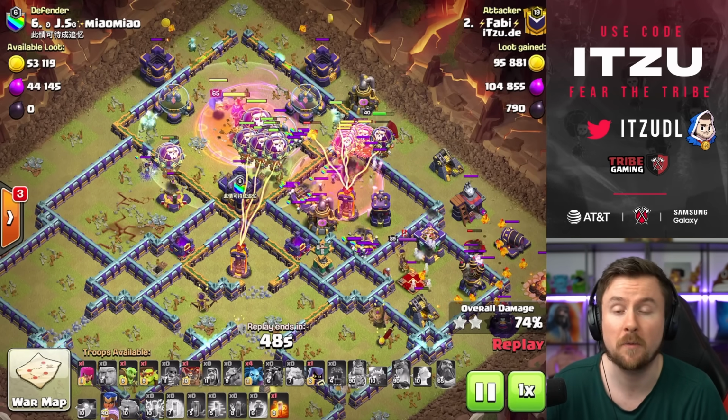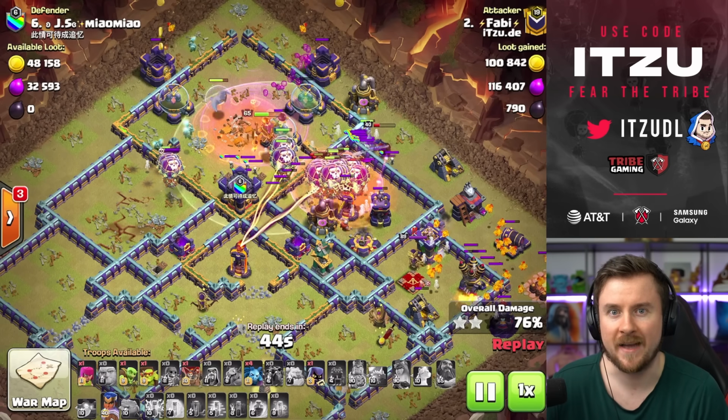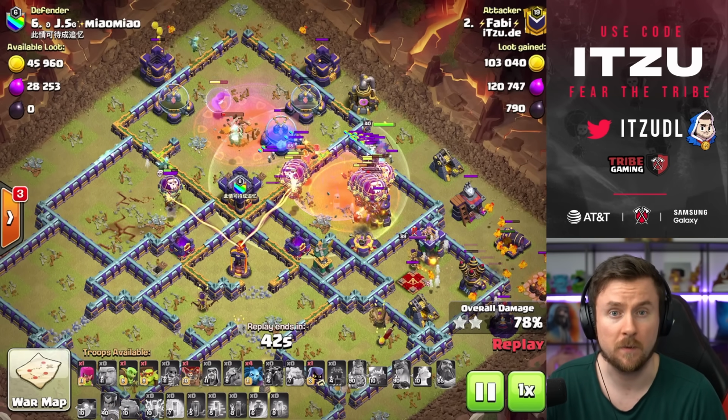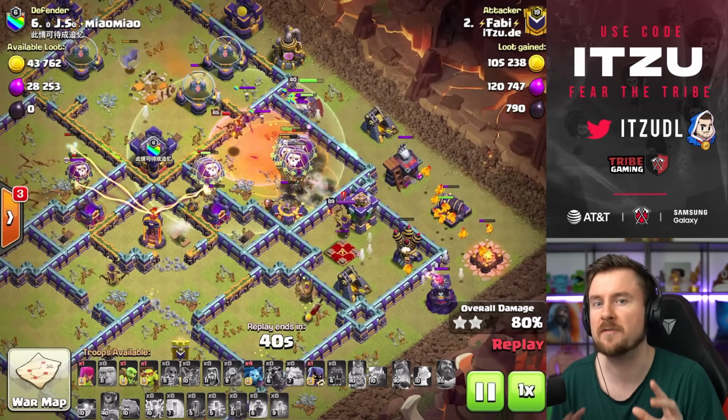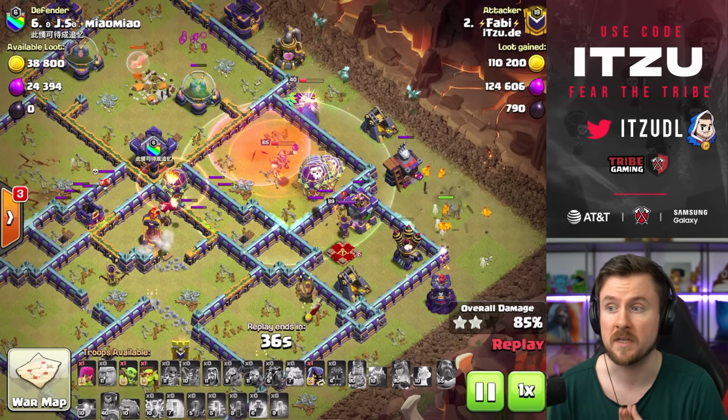And that is really important to know, because I feel like only 2 multi-inferno towers on the back end should be possible to deal with. So overall, a really good plan right here from Fabi with this strategy.